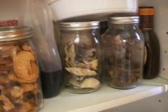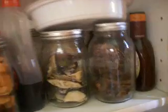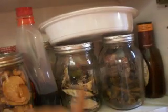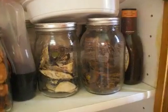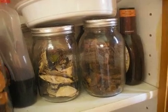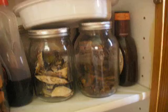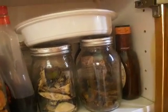Here I've jarred some dehydrated sweet potatoes. Right here I use them as chips, and I also have right here, this is eggplant, which I love the most. I put that on a big plate and I smother it with salsa and cilantro and bell pepper and onion, and it's fabulous. Very, very good.